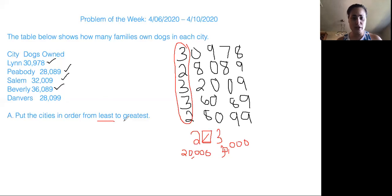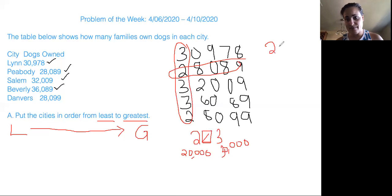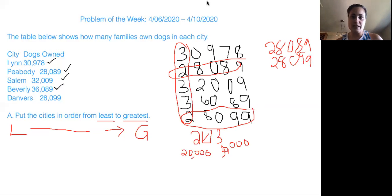They're asking me to put them in order from least to greatest. So because it's least to greatest, I'm going to start with all of mine that have a 2 in them. So that's 28,089 and it's 28,099. Okay. Really messy, my friends.